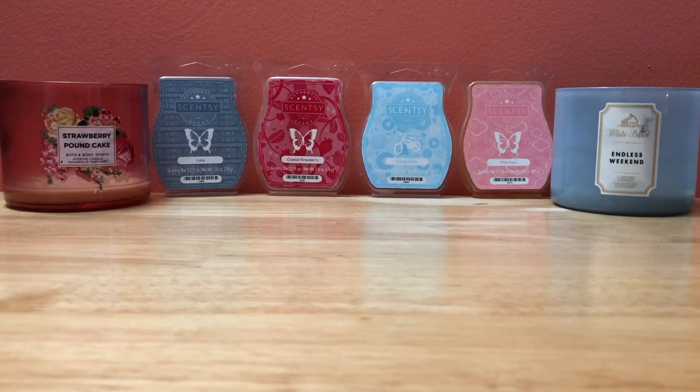Basically pinks and blues. I was thinking very pastel in April, wasn't I? Very Easter-like. I swear that was not intentional. That's just kind of cool.